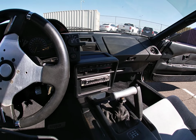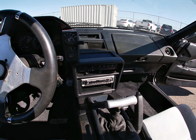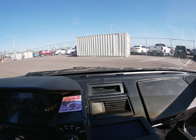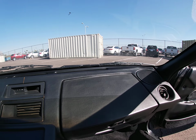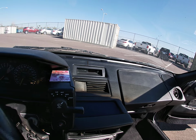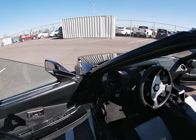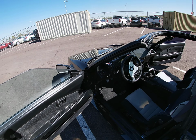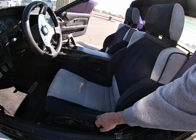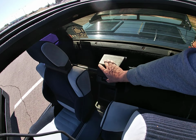Yeah, it's got an old CD player radio in there. Not sure if the CD player works, but the radio works fine. Couple little cracks in the dash, but it's an Arizona car. You don't get rust, so it's kind of a trade-off. The center console is in here.